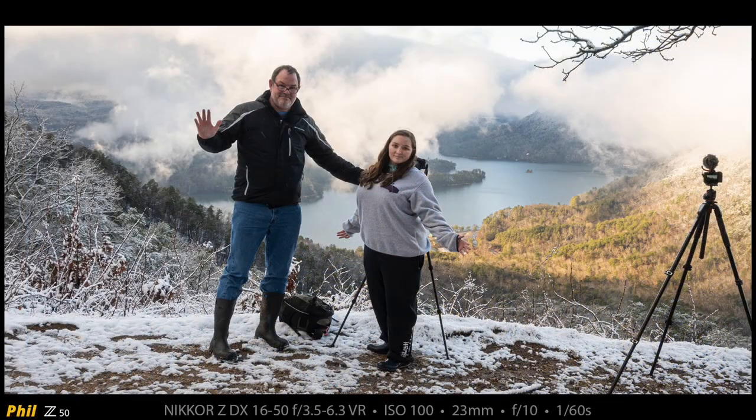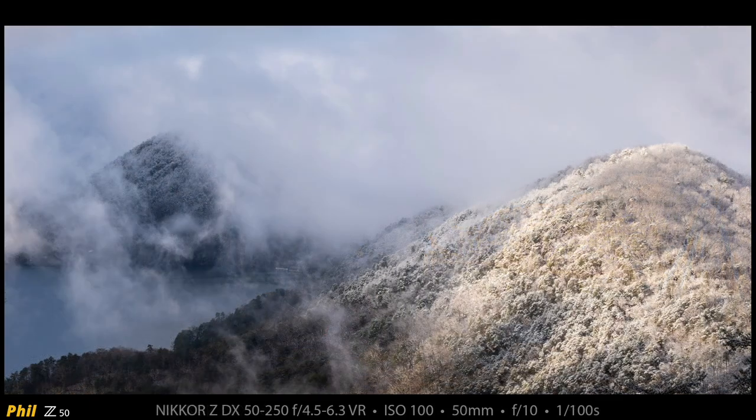Here's a shot that I made with the Z50 of us with Parksville Lake there in the background, and you can see the little Canon camera on the right-hand side, which is making a video clip, which turned into the time lapse, which you've seen in this video. And this shot right here is my shot at 50 millimeters. I could have kept the 16-50 on, but I put on the 50-250.